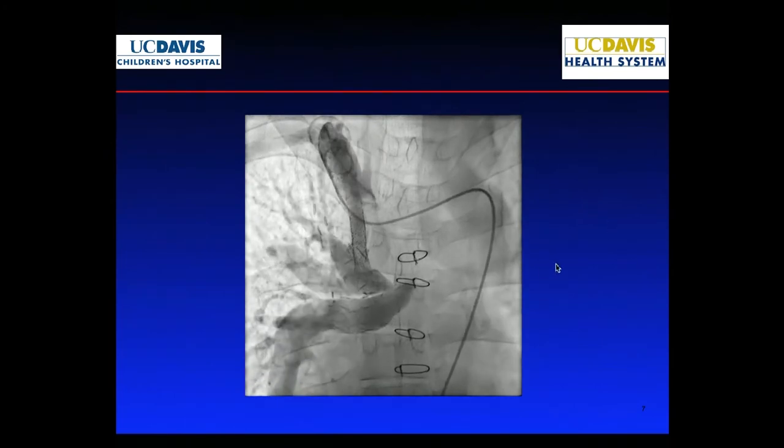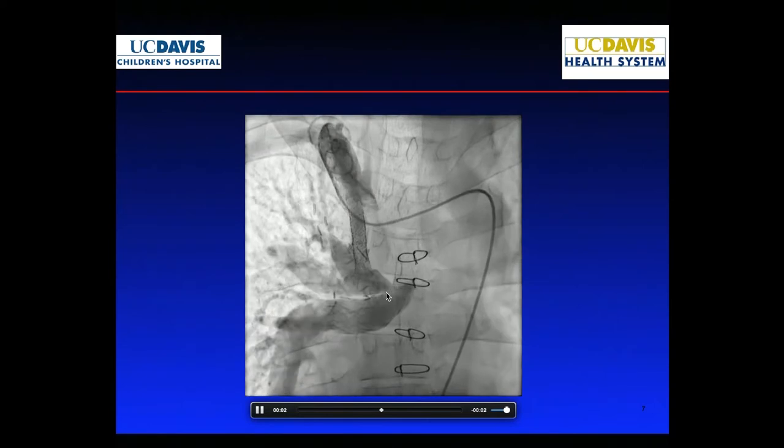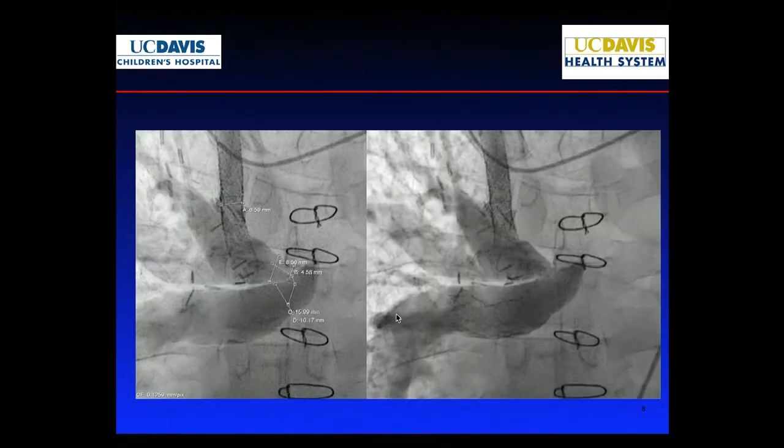So here we are taking a picture, and you notice that the stent is still in position. But what I wanted to point out is that the stent is holding up the stenosis just a little bit there. And I think actually there's a little bit of a fold, because you notice when the wire went in, it was much more straight than that. So I think there's a fold there. But nevertheless, we're able to make it a little bit bigger.